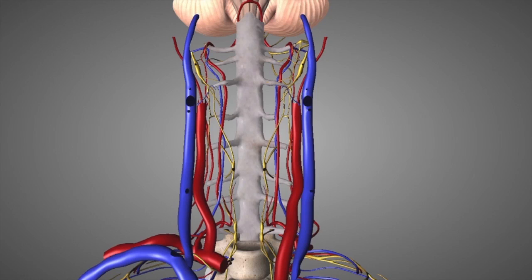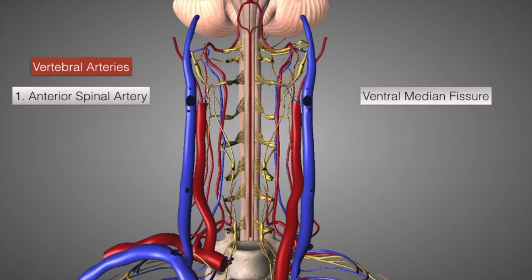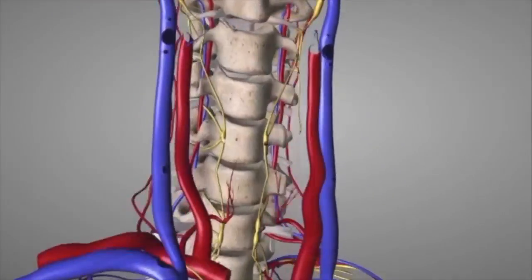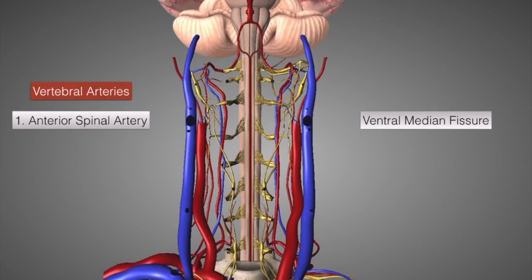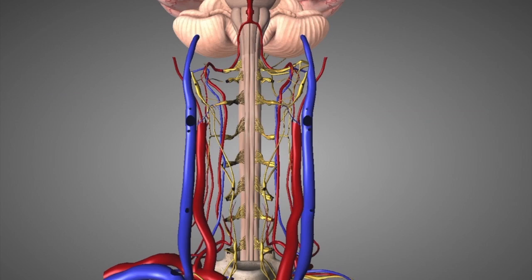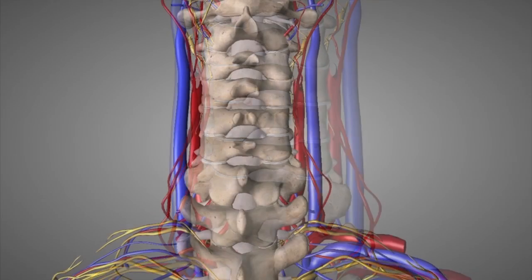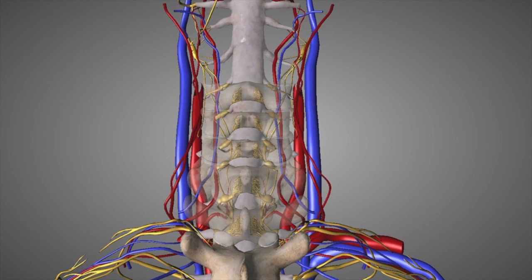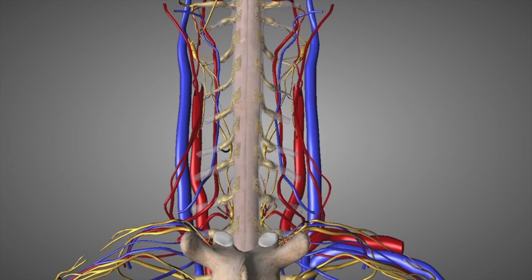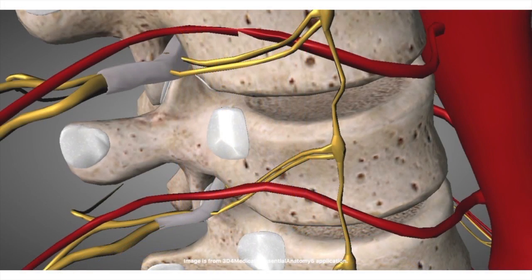Just before we talk about the venous system, I'll draw on this diagram what we've just talked about. So posterolaterally, you've got the posterior spinal arteries, and anteriorly, in front of the ventral median fissure, or the anterior median fissure, you've got the anterior spinal artery. And then you've got the segmental arteries given off by the different arteries.